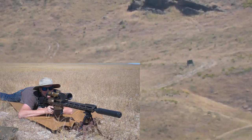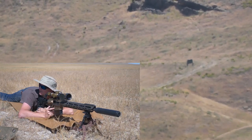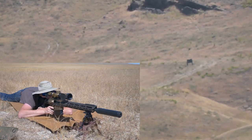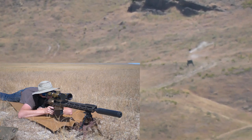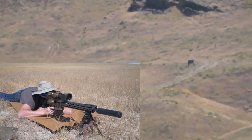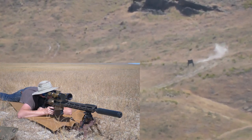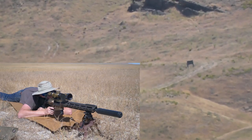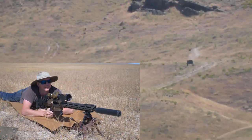And how many companies do you know of that can make a 338 AR? That's the first one I've heard of, so this is good fun. Ooh, that one skipped just above it. Oh, so close, just barely off left edge, right edge. This last round. Oh, just over the top, damn it.